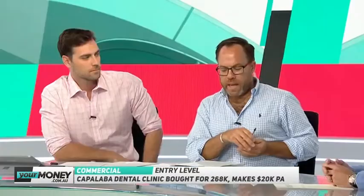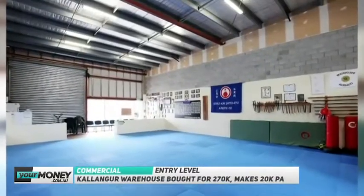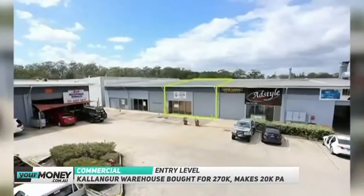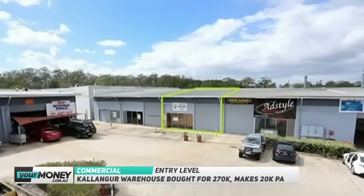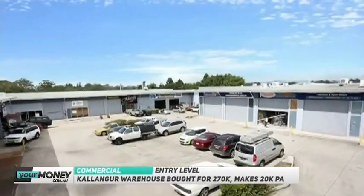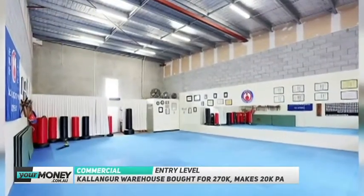We've got another one to look at, a warehouse that you bought for $270,000. How did you find this deal, and what made it such a good buy? Love this one because it's a 150 square metre warehouse. Again, it could be used for anything, but this one has a karate school in there. The karate school's been there for 9 years now. Extremely successful. He's the only guy in town. This is North Brisbane again, and that complex you're seeing on the screen is fully occupied. Rents are increasing because of that.